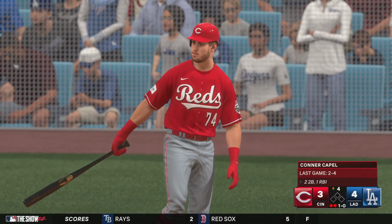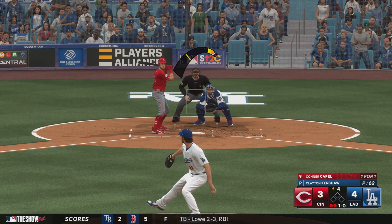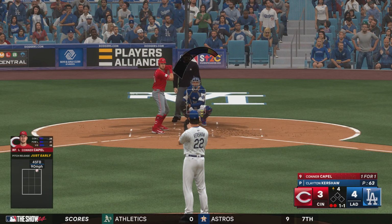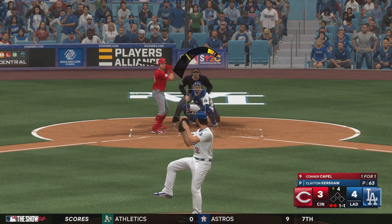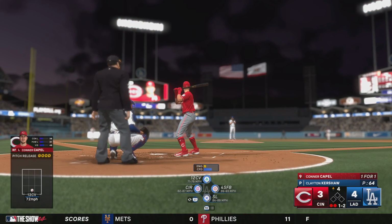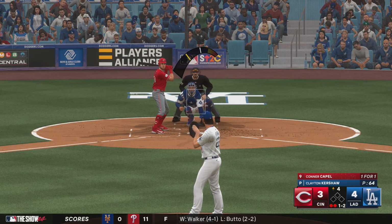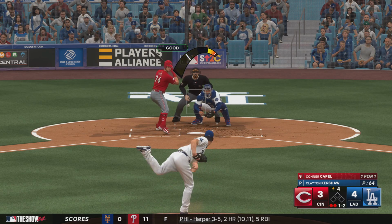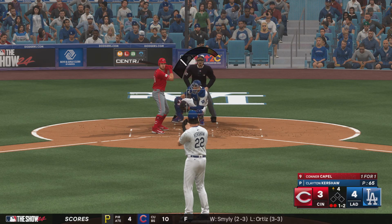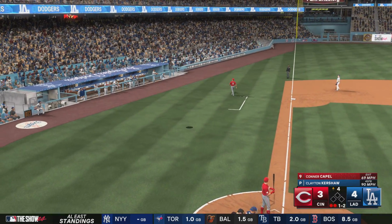Cable in the box here lets that one go for a ball. The only adjustment he needs to make is his target. If you aim at the outside corner, that slider's going to end up way off the plate. Perhaps look a little more down the middle, and you get it right where you want it. Good job to fight that one off.